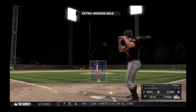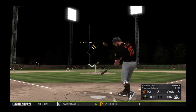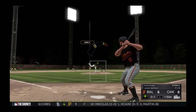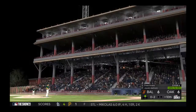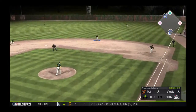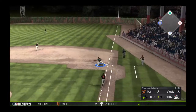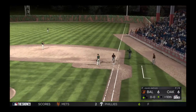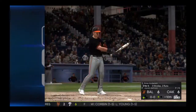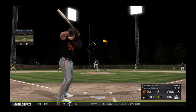We are into extra innings, and standing in is the rookie outfielder, Drew Avens. Your ball, your strike. The fastball is swung on and missed. And it's quickly 0-2. You have one job in this situation, especially down 0-2. You have to find a way to advance that runner to third and give your teammate a chance to drive something into the outfield. You cannot not come through in this situation.